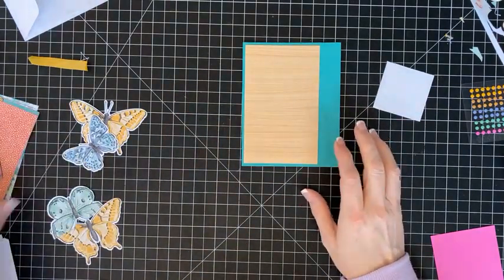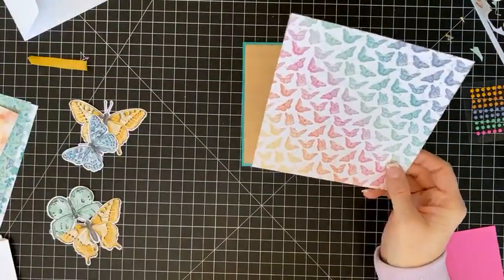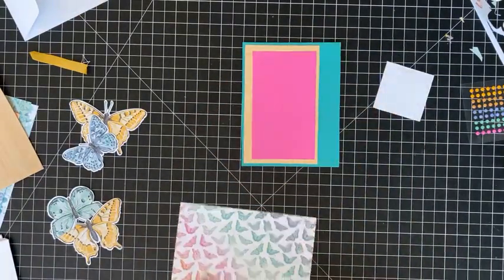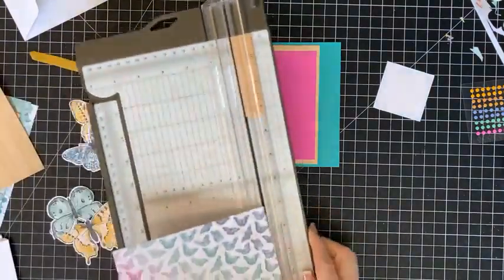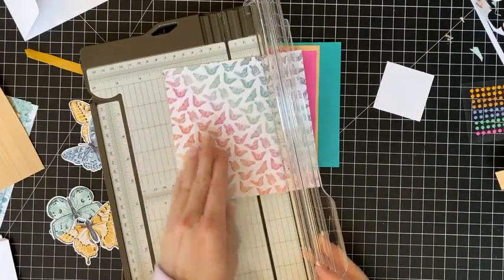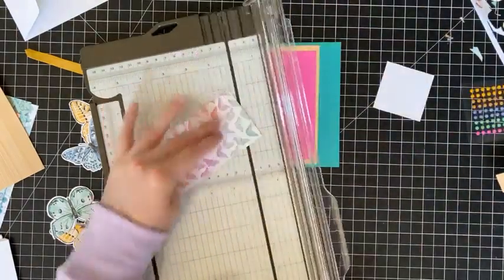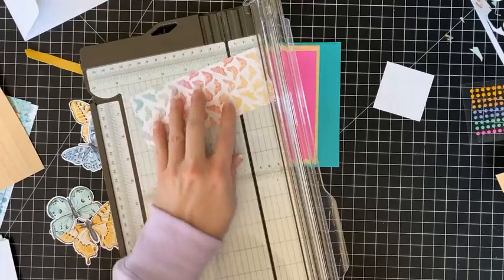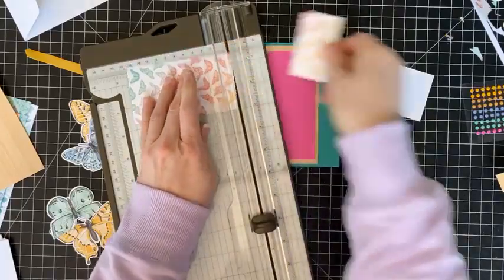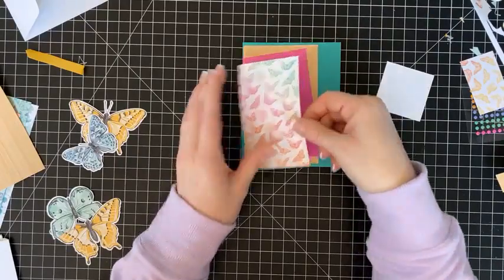And then we're going to pick another design, and you guys saw me use this for my slimline card. I love this ombre look. So then you'll have a piece of pink here. And then we'll cut. I want most of the pink and the yellow, so that's what I'm going to try to get. I'm just being mindful of which colors I'm cutting off. So I cut off some of the yellow so that I could have more of the blue. And these will be layered together.